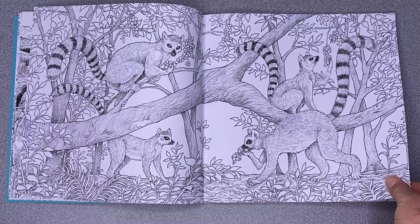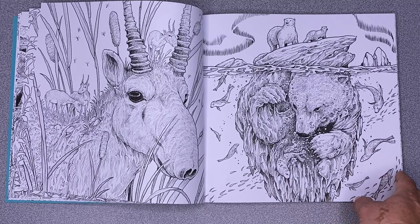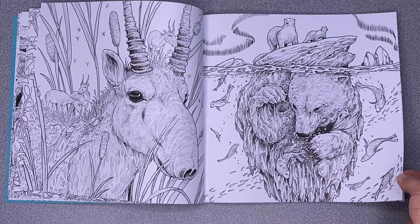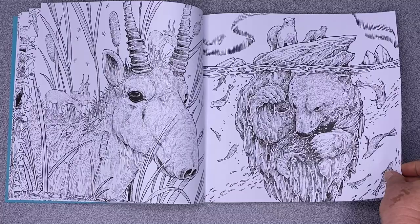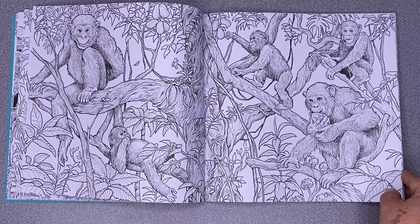We've got the ring-tailed lemurs, and here we've got some antelopes that are found in Kazakhstan, Russia and Mongolia. And apparently they once roamed China before they became extinct. Of course, we've got our beautiful polar bears there on the facing page. And even though this paper is a medium quality, it feels a smidge thinner to me than Worlds Within Worlds. It could be my imagination.